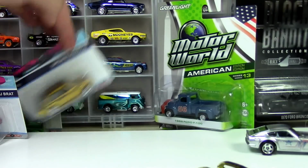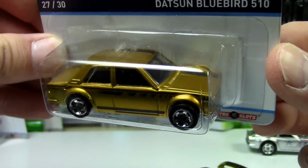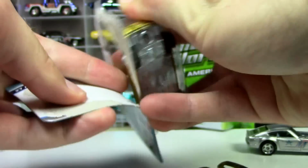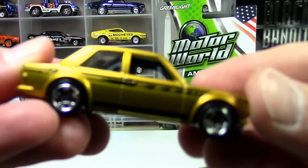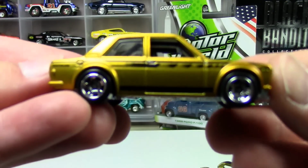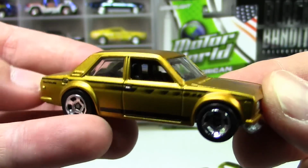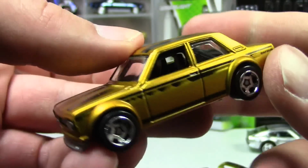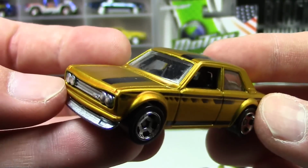Next we've got the Datsun 510, which again, nice and shiny, very popular model. I'm not a big fan of this gold color, and it's kind of smudged at the top. I don't know, there was something about this design that didn't really bring it home for me. I just didn't care for it too much.